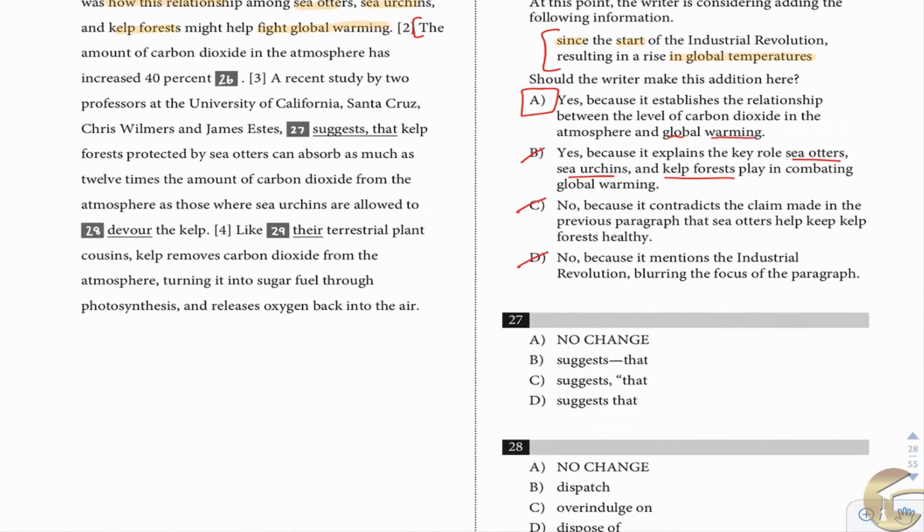27. Looks like we're dealing with some dashes, maybe some commas, things like that. So it says a recent study by 2 professors at the University of California, Santa Cruz, Chris Wilmers and James Estes, suggests that kelp forests protected by sea otters can absorb as much as 12 times the amount of carbon dioxide from the atmosphere as those where sea urchins are allowed to devour the kelp. So in this sentence, we are looking for the proper punctuation or lack thereof.